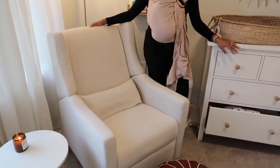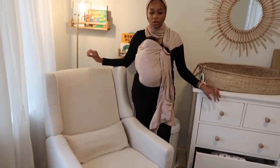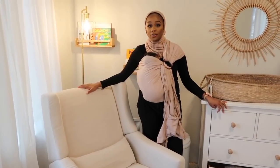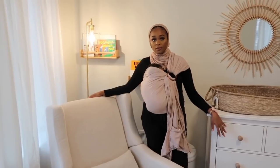It's from Crate and Barrel, and it took forever to arrive. It took so long to get here, it took months. But when it got here, we immediately started using it and we haven't stopped since. We use this chair every day. It's perfect for rocking her. Used it last night.